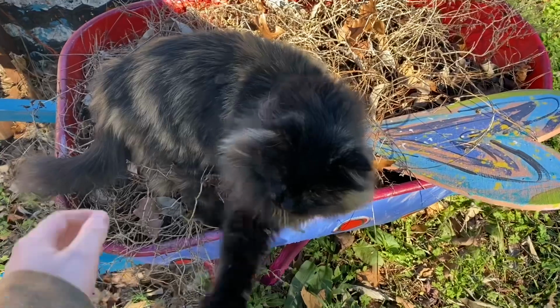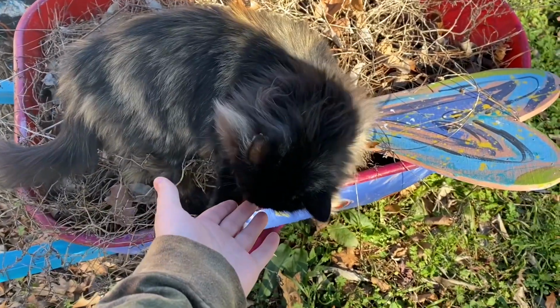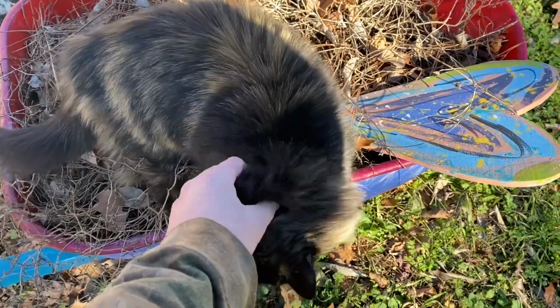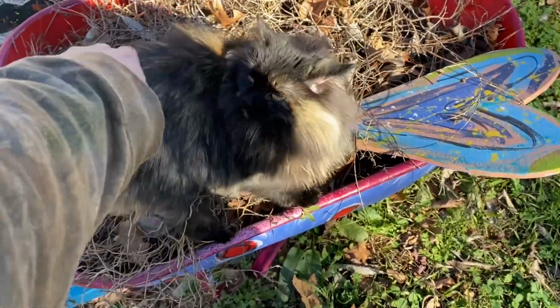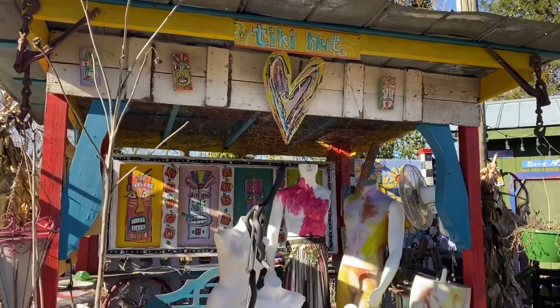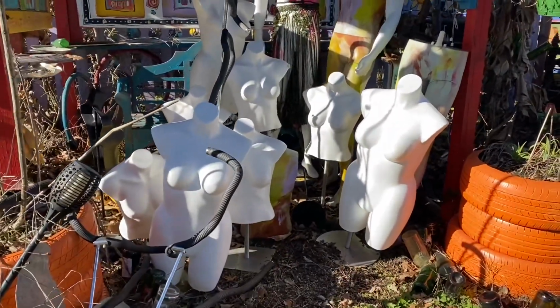If you come out here, you'll definitely be greeted by the cats. She said they're well fed, but they'll act like they're not. But they're so sweet. And it actually is the warmest thing out here because it is like 15 degrees. This is called the Tiki Hut, and it's full of blank mannequins.